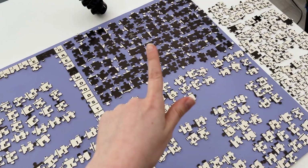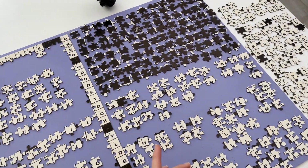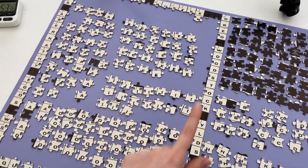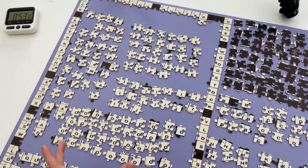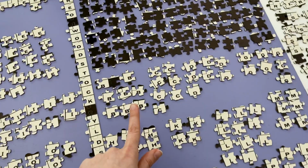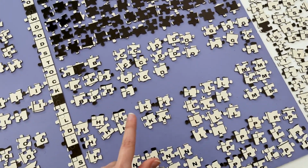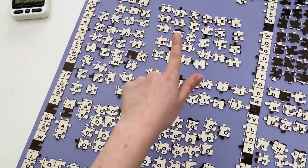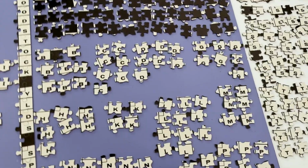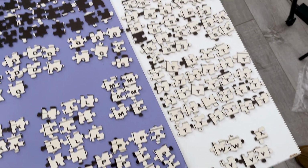And originally I was starting to lay out all of the pieces here next to the puzzle. I decided to finish the edge first just so I could see how much space I had left on the board. And then I decided to separate the pieces by letter. Inside the puzzle, I put all of the vowels, A, E, I, O, U. And then you can see here, everything else is organized alphabetically.